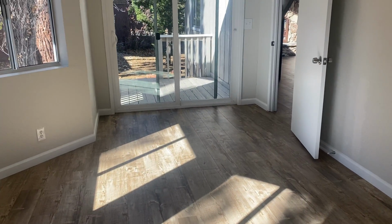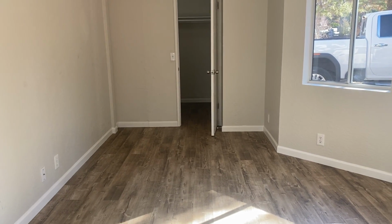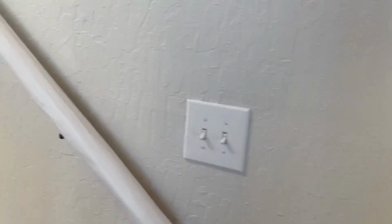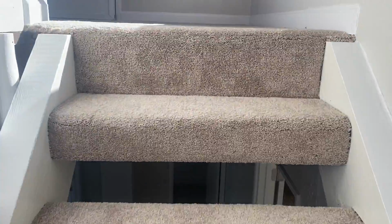Here you've got a nice walk-in closet. And again, it looks like there's another patch job along that same joint from the living room coming in. Good sized room in here, but not real deep. You know, again, once you put your bed in, it's going to be a little tight. Let me go upstairs. Stairs are nice and firm. They're solid.